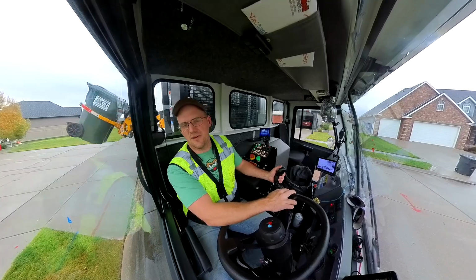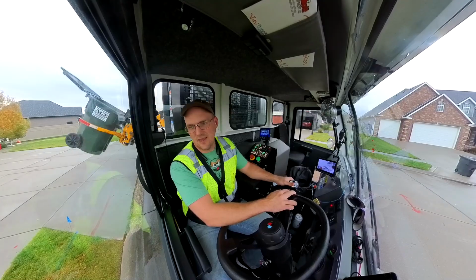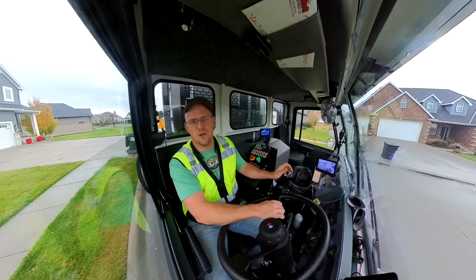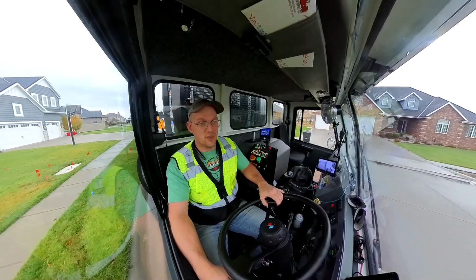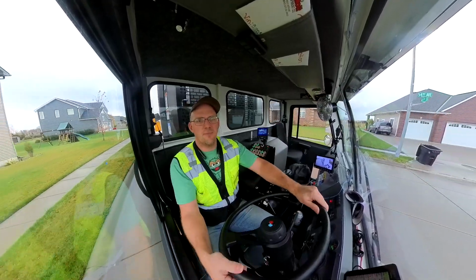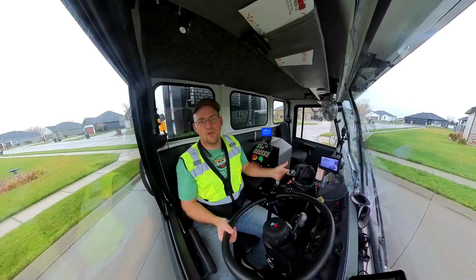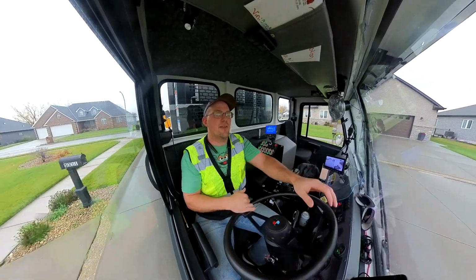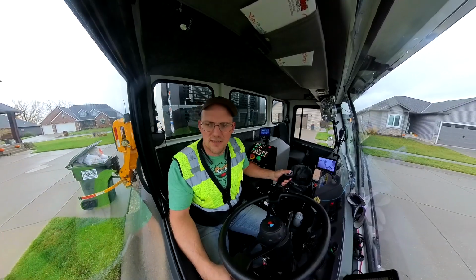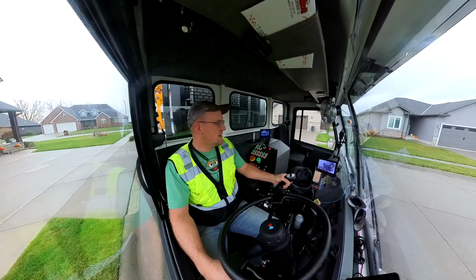So not having that top mirror isn't a handicap, but there's definitely been a couple times today where I wanted to look back, and it's harder to look back with this truck if I'm not looking down on the cam. So that's the trade-off. You get the comfort of low entry, but maybe not the same visibility, which is a little ironic because overall the visibility on this truck is really, really good. There's a lot more glass on this truck than the Autocar, and I'm only comparing it to the Autocar because that's what I was normally driving. There's a lot of truck manufacturers out there.